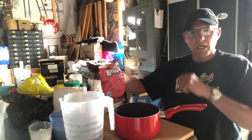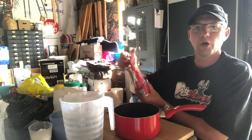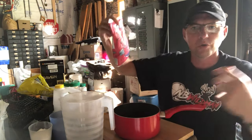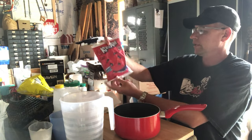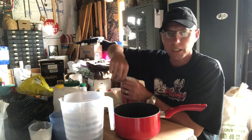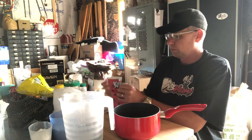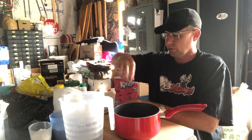Okay, so once you have all your ingredients gathered together, we start out pretty simple. You've got one of the big packs of cherry Kool-Aid from the dollar store or wherever. This is the one that makes like the 5-gallon bucket of cherry Kool-Aid, you know, if you're having a big party or whatever. So I use this stuff quite a bit because I can concentrate it.